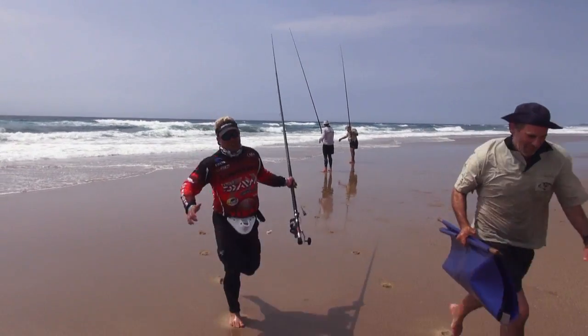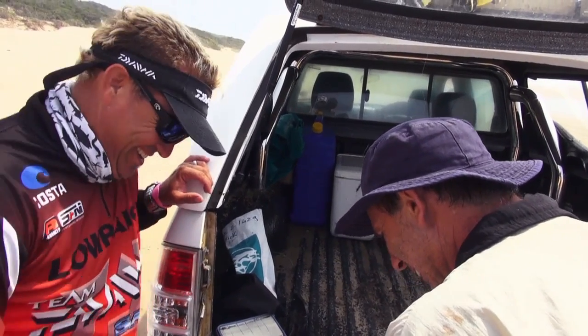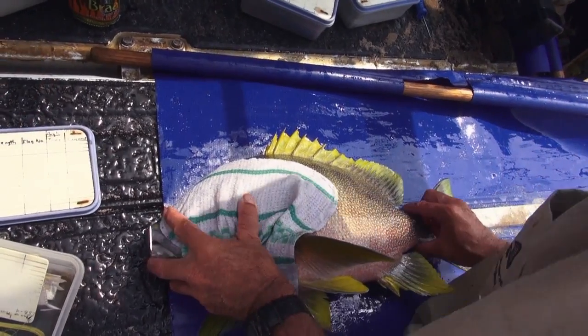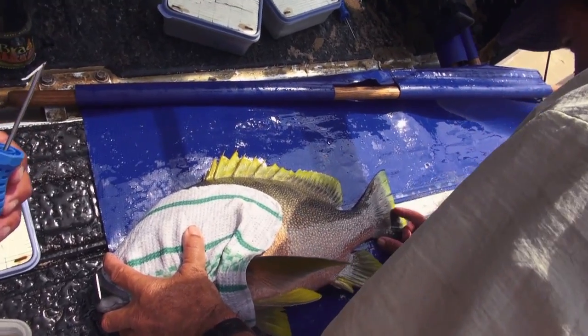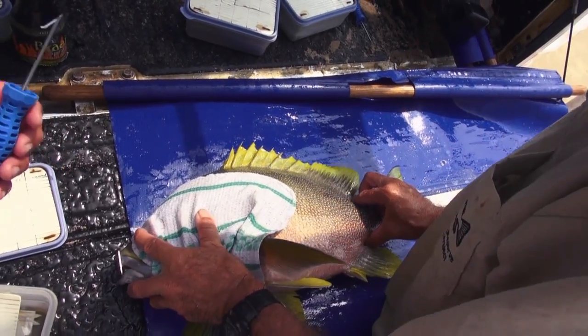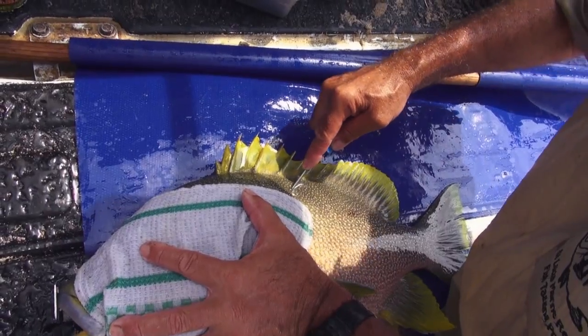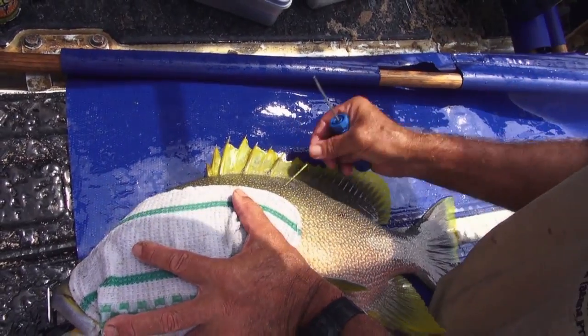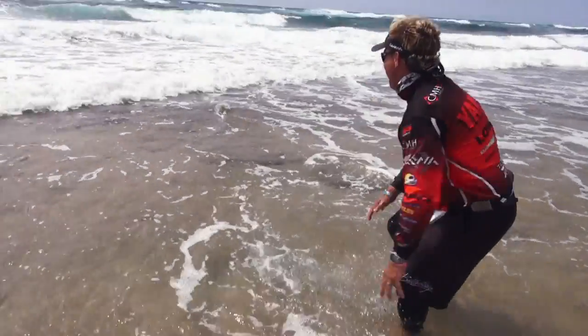Yes please, good start to the morning. That's a speckle smile. Yeah, it's a double decker. Got a 527, I make it. Bigger than the other one I got, my biggest so far. In the gap and straight through. Hey! Woohoo!